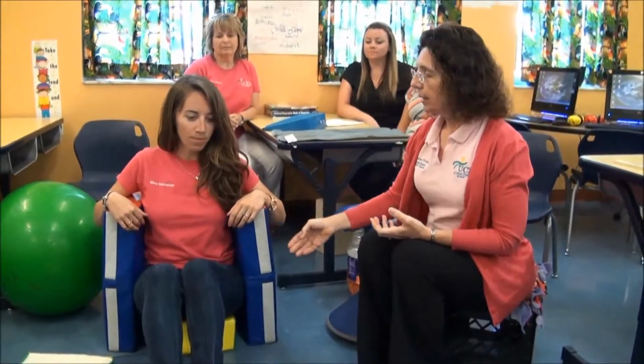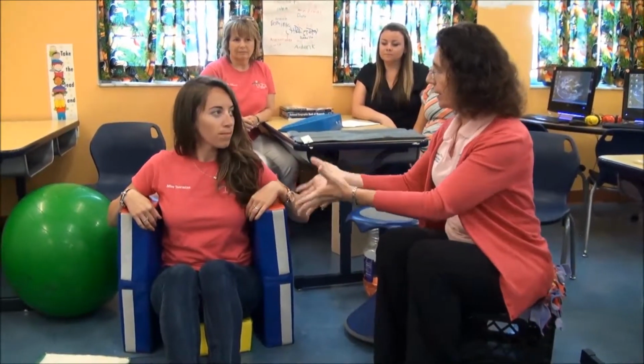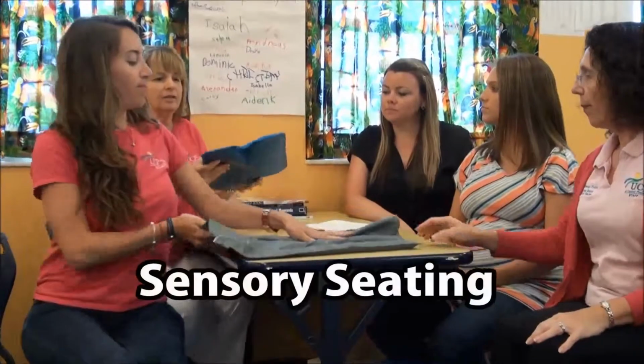It gives the core some stability, so that some of our children who don't have the muscle strength in their core are able to sit on the carpet with the other children and yet still maintain their posture. And I love it because you feel pressure all over your body. So this would be another tool for a student that has attention issues.